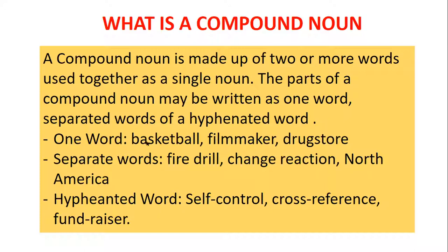Examples of compound nouns with one word: basketball, which is composed of basket and ball but goes joined. Filmmaker, film plus maker, just one word. Drugstore is drug plus store, but it goes as one word. Separated words: fire drill, chain reaction, North America. And hyphenated words.